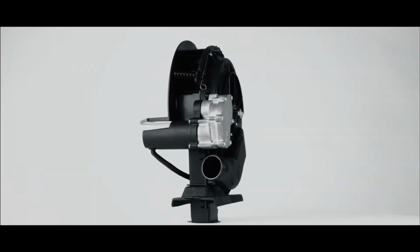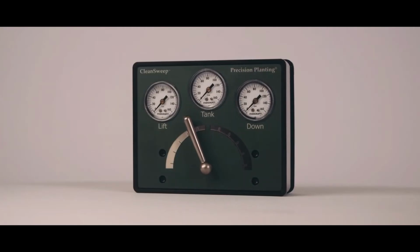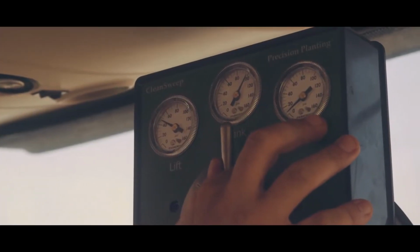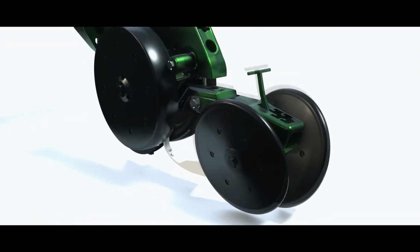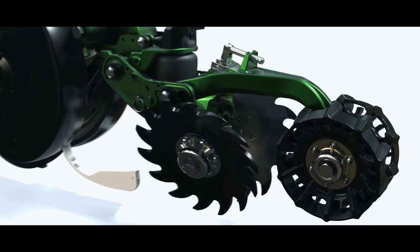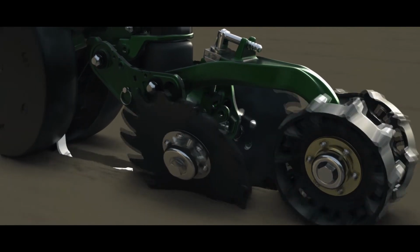Last year we did the DeltaForce V-Drive V-Sets, and this year we're looking at doing the CleanSweeps. Very excited about the CleanSweeps, getting a really nice seed bed for us. And after the CleanSweep, we're actually going to trial 2 of our units this year on FurrowForce, which is also something that we're very excited about. And if that ends up being a beneficial product for us, then we'll definitely look at the FurrowForce for next year.